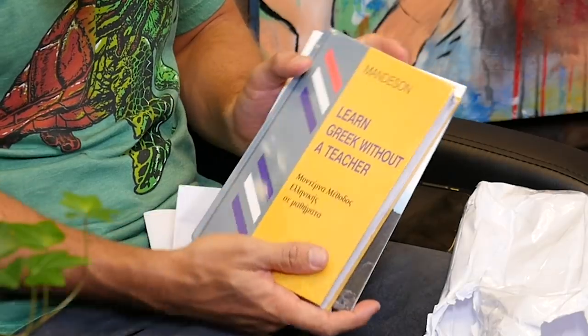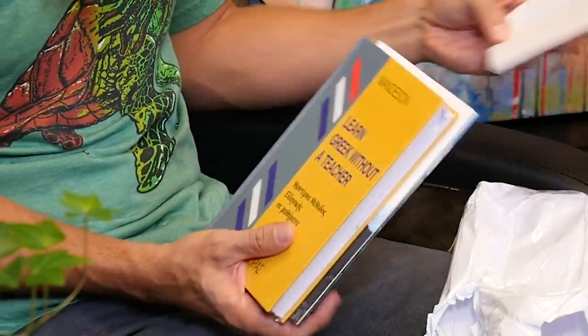Tasos, intensewarrior@hotmail.com. Thank you, Tasos. This is very nice. And that's Tasos' book right there. And there it is right there, Learn Greek Without a Teacher, but with a book from a friend. Thank you, Tasos. All right, we got two more hitters here.